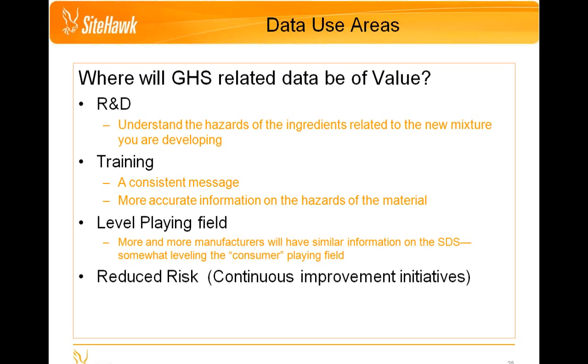Some areas that we tend to forget about are research and development. Understanding the hazards of the ingredients prior to building the greatest new widget, and understanding the specific set of rules it will be classified by, will potentially save a lot of R&D or development costs on a product that's not viable in the market due to regulatory change or due to the hazards of the use of the chemical in the world.